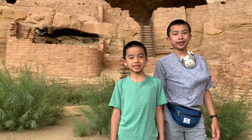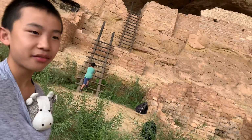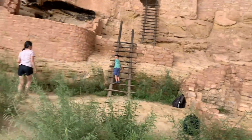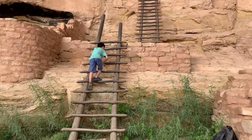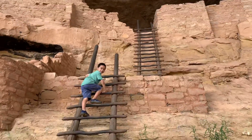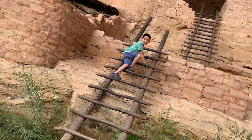One, two, three, cheese. And go. Now we're gonna climb up the ladder, just as the Native Americans did. Turn around for a picture. One, two, three, cheese. One more time.